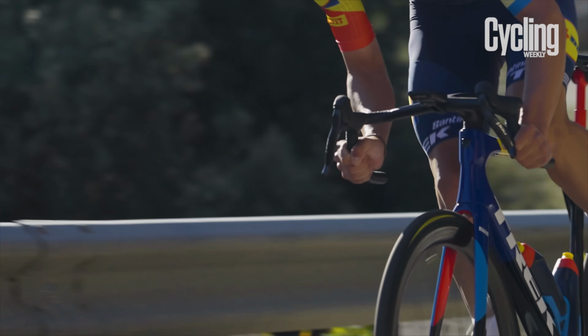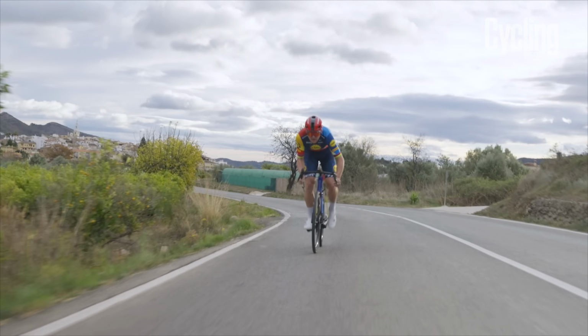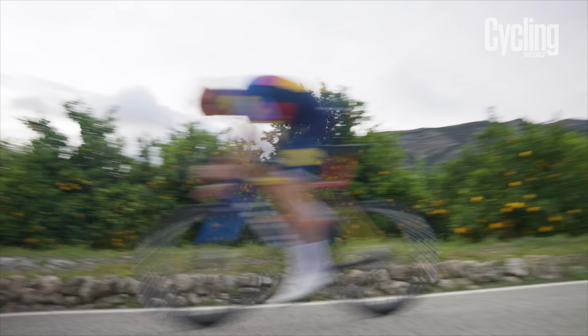to launch in 2024. Obviously, it lines itself up pretty perfectly against the Tarmac SL8, the Cannondale Super 6 Evo, and the Pinarello Dogma, all of which have been updated pretty recently. But it does beg the question, which should you buy? Well, first, let's look a little closer at what claims Trek has made about the new Madone.